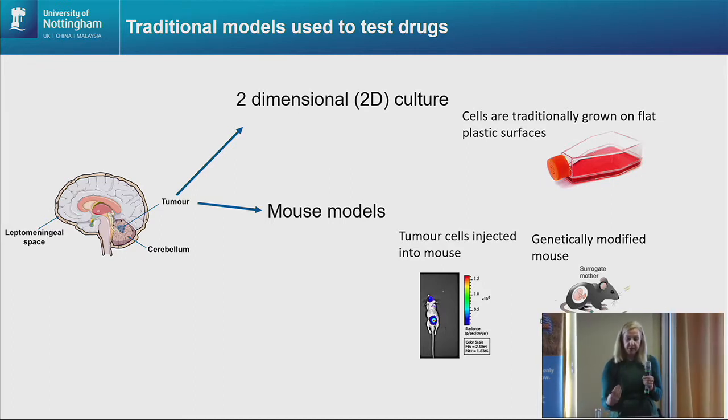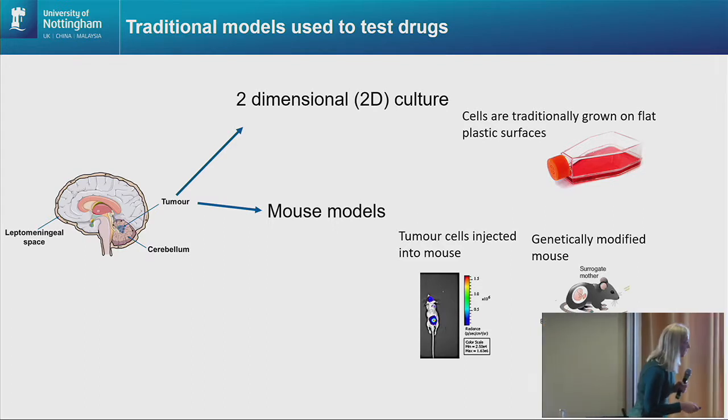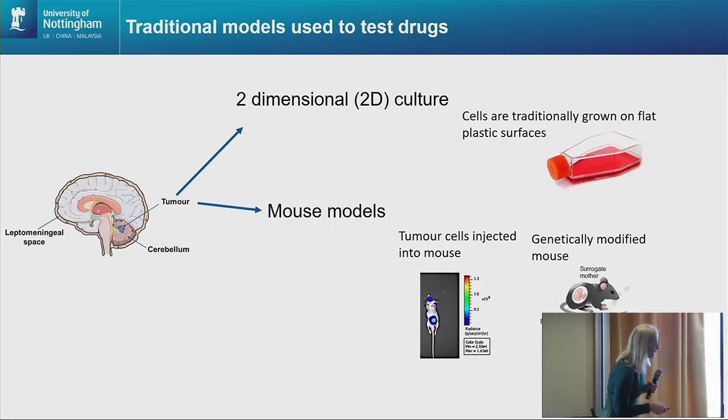The next stage of this is to take your cells into a mouse model. So you'll take the tumour cells and implant them, either as shown here in the brain of the mouse, and then if we label them, we can follow the cells as they migrate and metastasize down the spine. And this is one of my models in the lab.